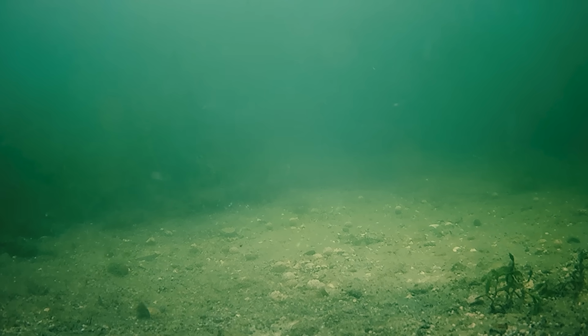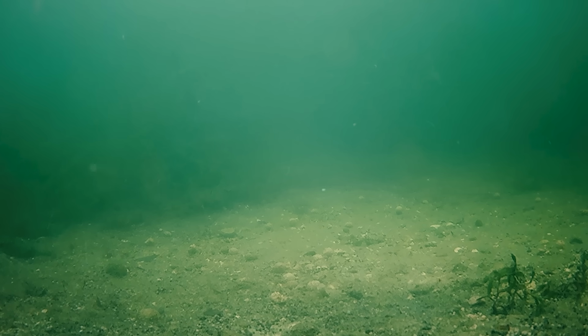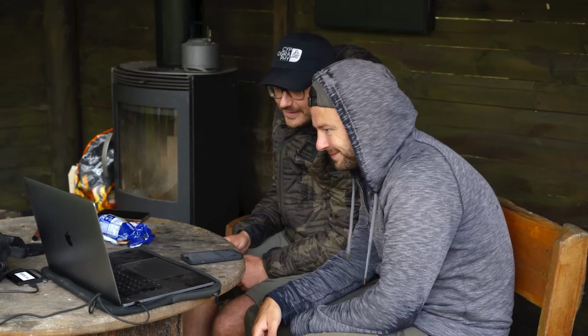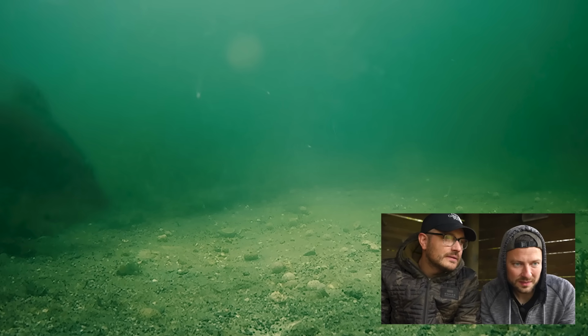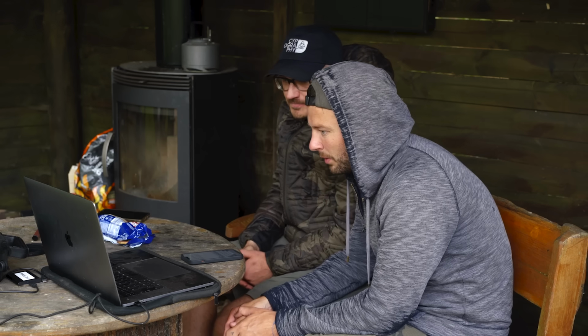You know the one I threw out that landed behind it? That's that one he took, yeah. Is that the one you said might have landed on your leader? No. Oh, that one's still there. Is that a tench? Yeah, tench. Come on.